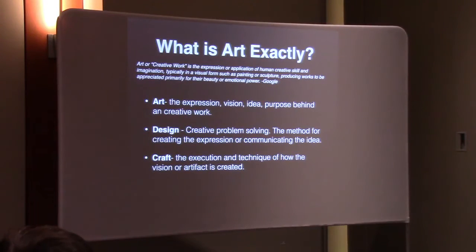Ooh, heavy stuff, you guys. Heavy stuff. So what is art? Well, guess what? If we need to talk about art or we need a definition, somebody made Google. So I have a Google definition for you today. Art. I put creative work in quotations. I'll explain that in a moment.